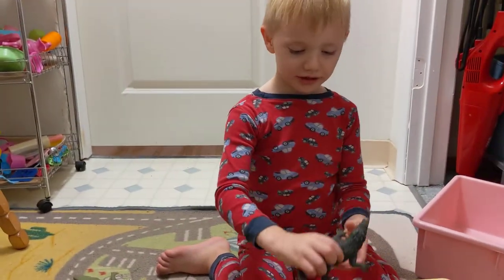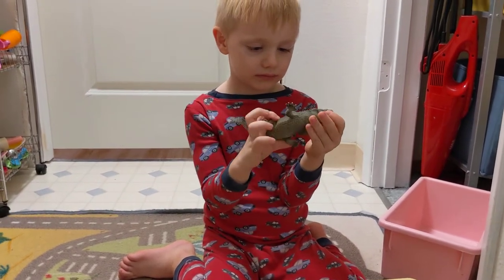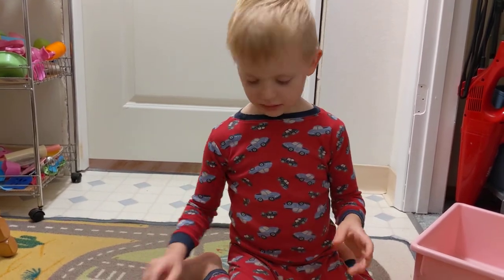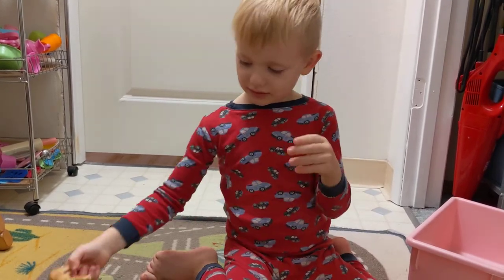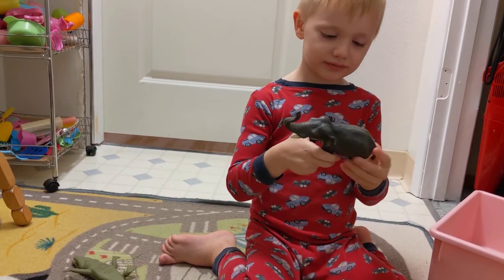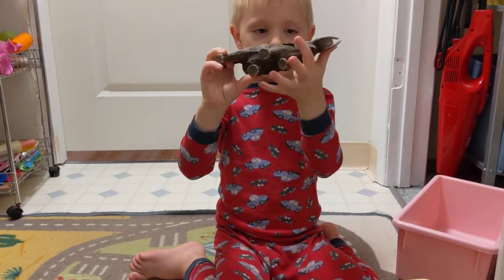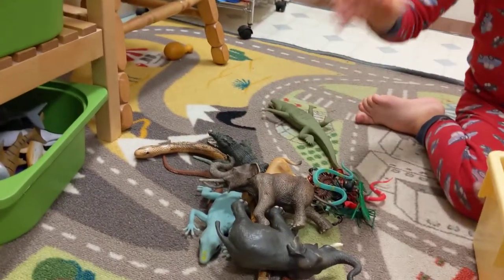Okay. And here we have an alligator, a prehistoric alligator. Cool. Or a crocodile. I think it might be an alligator. Yep, I think you're right. Here we have a snake. Here we have a tiger and a lion. Yeah, that's a mama lion, huh? Here we have an Asian elephant. Cool. Here we have an African elephant. Can you see this one from the side? Cool. Is that a Schleich? I think. Oh, cool. We like Schleich here at our house.